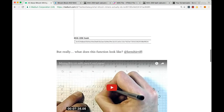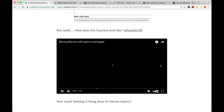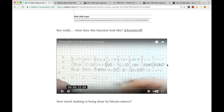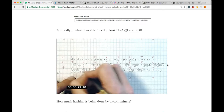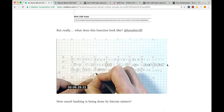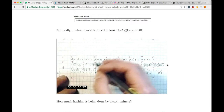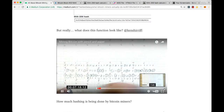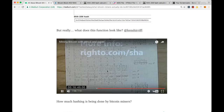So really, what does this SHA-256 function look like? Well, here's Ken Shirriff performing one SHA-256 algorithm by pencil. And now we write down the circled bits underneath here for our choice: 0001, 1111, 0. So this whole hashing algorithm takes him, I think, 16 minutes or something. Did one round, almost 17 minutes. SHA-256 hashing.